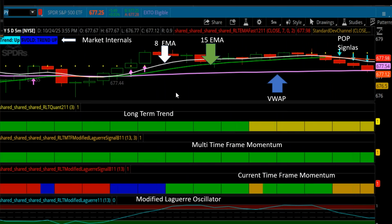Okay, so let's look at the charts again, and I'm going to look at some trades off of these charts so you can see how we take them. So you can see why we take them. And again, here's the chart. We looked at this early on. Here's the chart with the current time frame momentum, the multi-time frame momentum, the long-term trend. Here's your VWAP. This is a 5-minute chart. Volume weighted average price, critical. 15 EMA, critical. 8 exponential moving average, critical. These are the indicators that you use for support resistance levels to get in and out of trades.